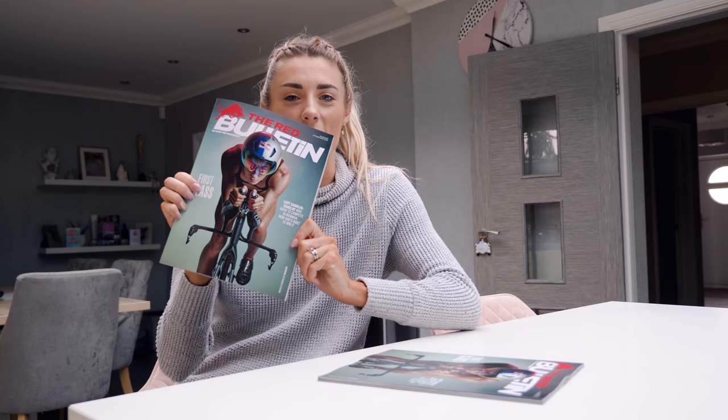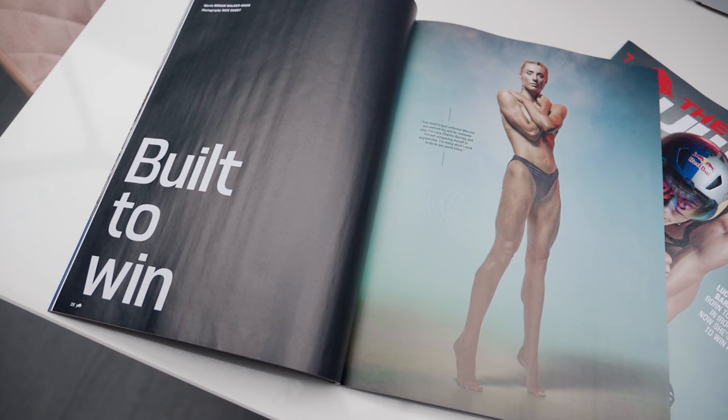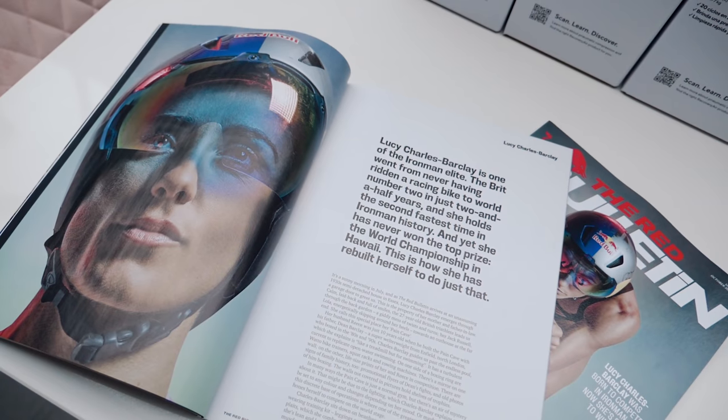Okay, so here is the finished magazine of the October edition of Red Bulletin. So cool to finally see it in the flesh. I love the article inside. I love all of the images.